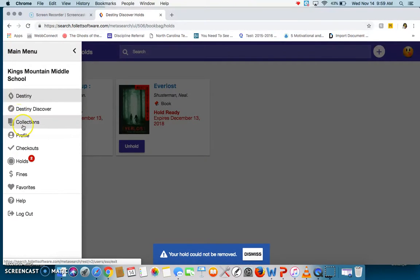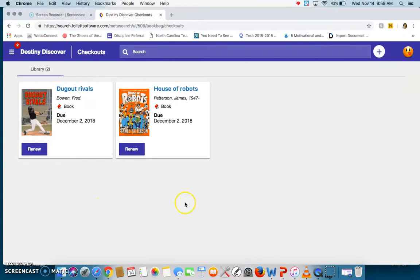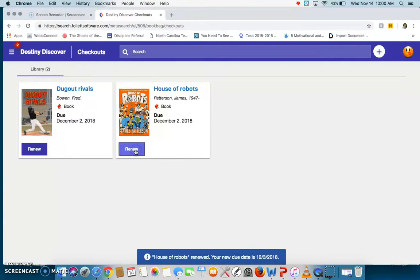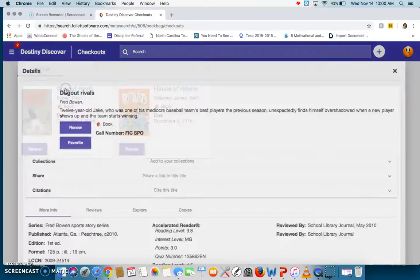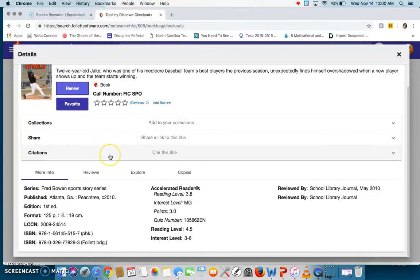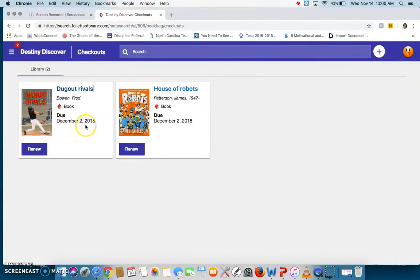Go back here again, click on checkouts. Everything that you have checked out will show up right here. If you would like to renew your book, click on renew, and down here at the bottom it'll give you the new due date. Up here, you can click on it again, see more information about that book, but from here you can see your due date, all that kind of good stuff, and renew.